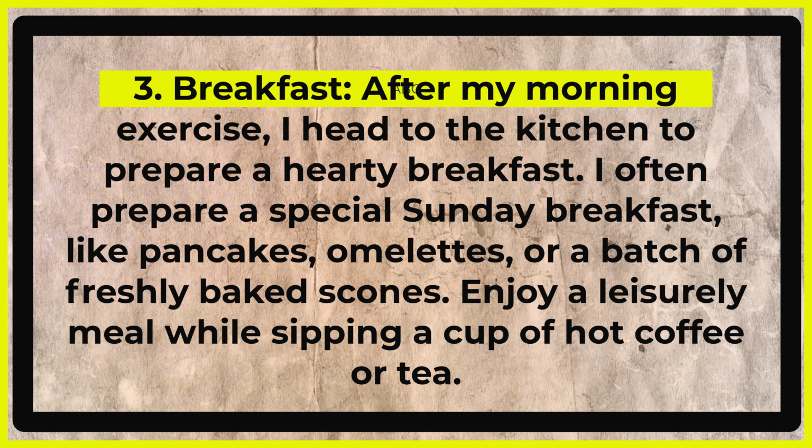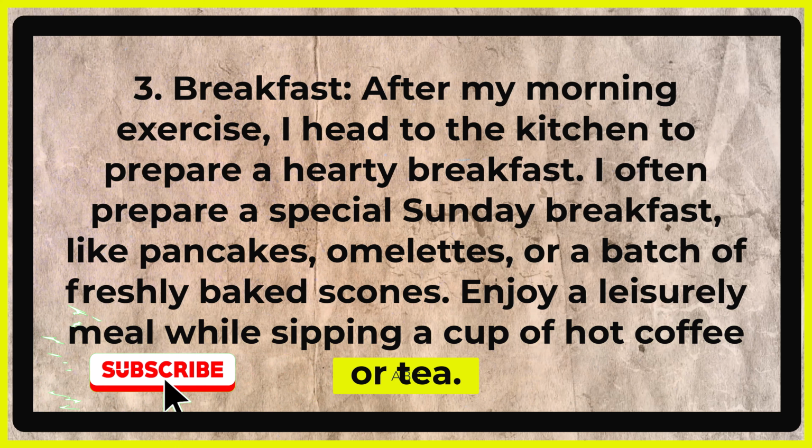3. Breakfast. After my morning exercise, I head to the kitchen to prepare a hearty breakfast. I often prepare a special Sunday breakfast, like pancakes, omelets, or a batch of freshly baked scones. Enjoy a leisurely meal while sipping a cup of hot coffee or tea.